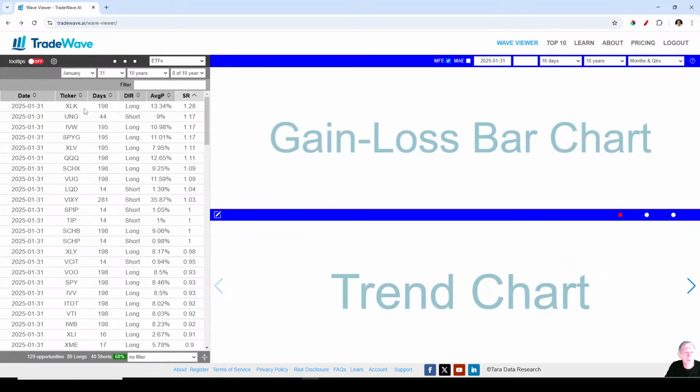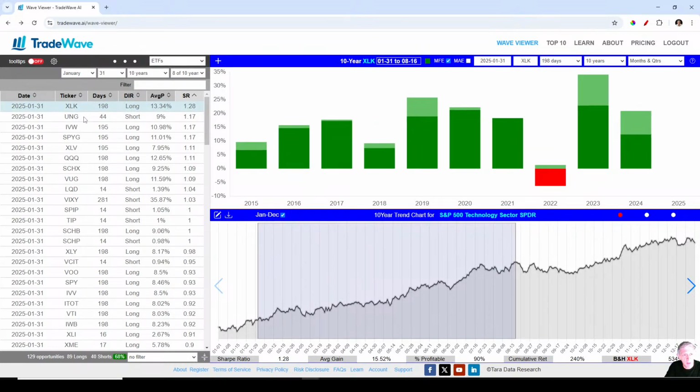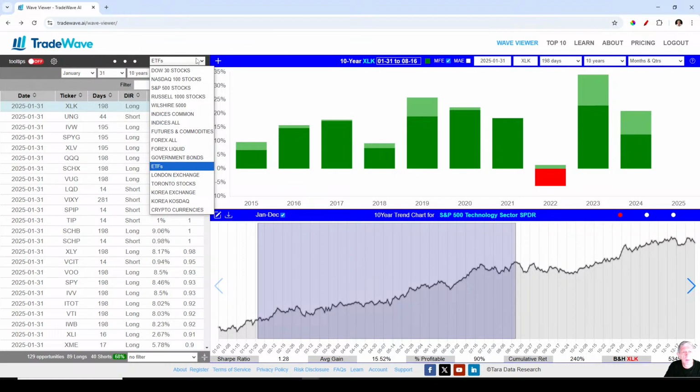ETFs. I do trade a lot of ETFs, as long as I find a good opportunity. But over here, the technology sector, 198 days. That's slightly too long for what I usually do. It's until August 16th. But it went up an average of 15.52%. Pretty decent. And there's a few foreign ones. London, Toronto, Korea Exchange, Korea Kosdaq.